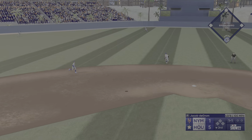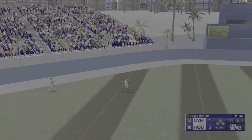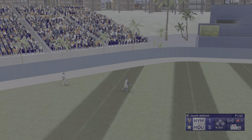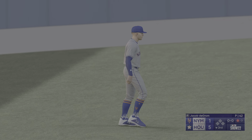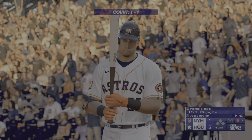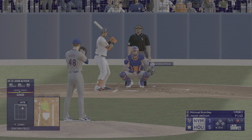Jose Altuve up to hit here. In the air to left center. Nimmo makes the catch, and there's one down. Now batting, left fielder Michael Brantley. One for one, Brantley, with a single and a run scored so far.